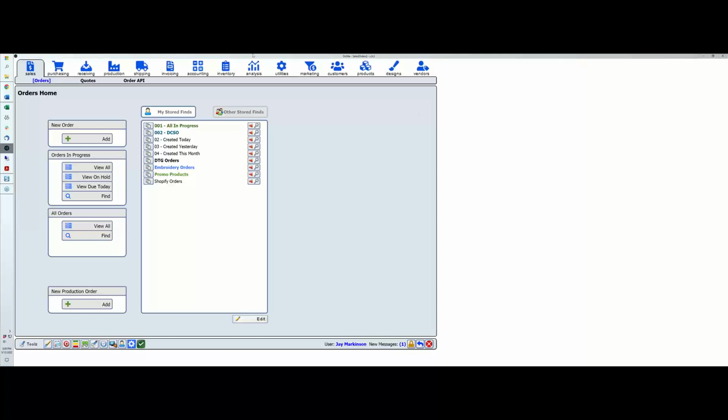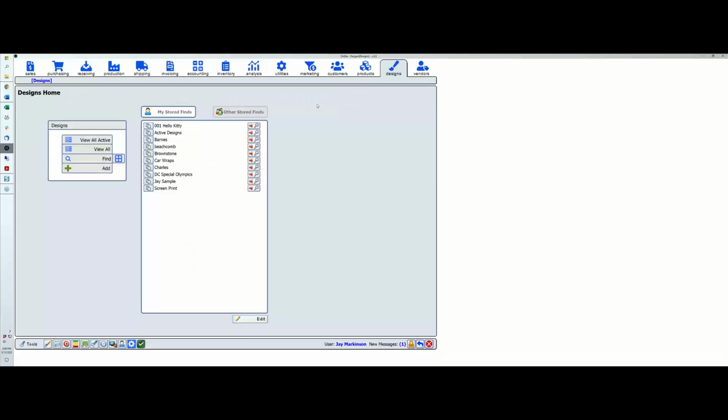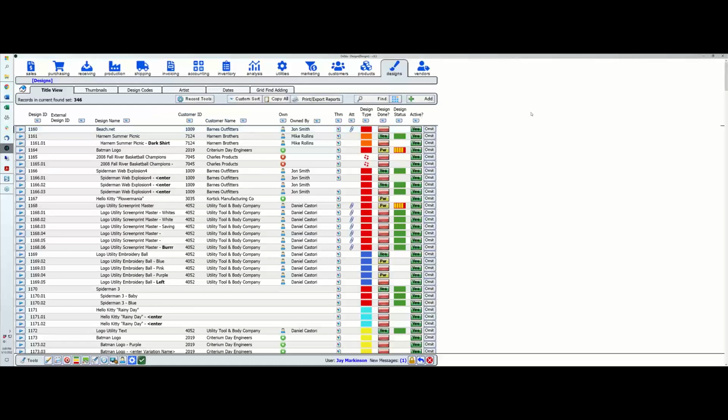And really, I'm going to navigate to this design section. This is kind of our warehouse for storing all of the designs in the system. So if I look at View All Active, I can see every design that we have in the system. And I can see the design ID, which is like a master reference for that design, the design name, what customer it's linked to, and what design type it is.